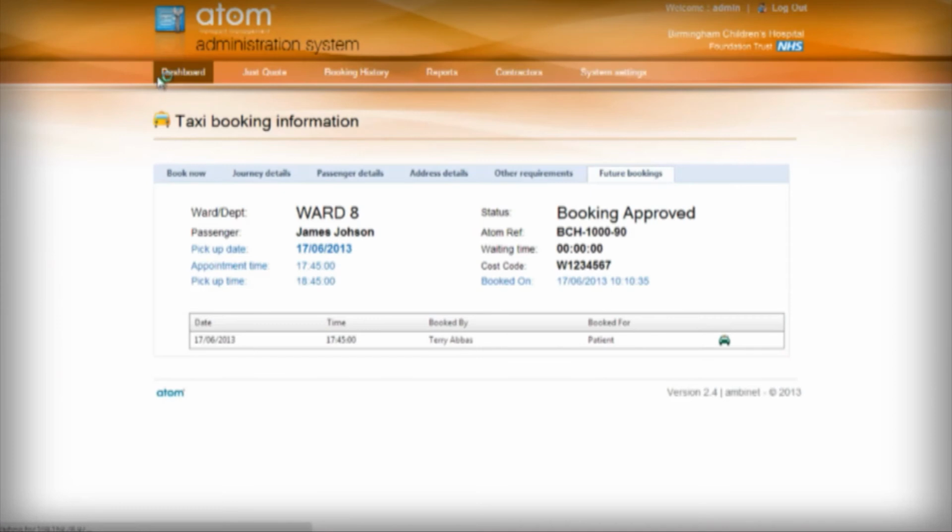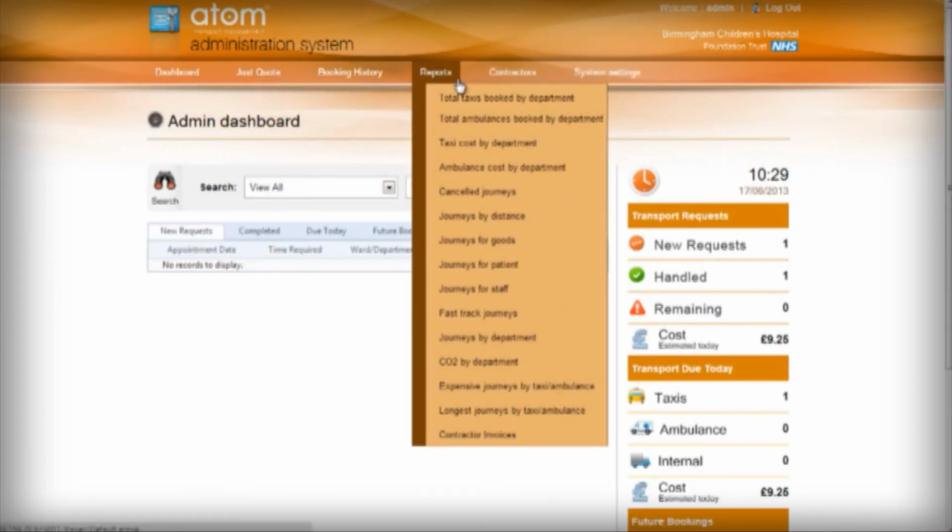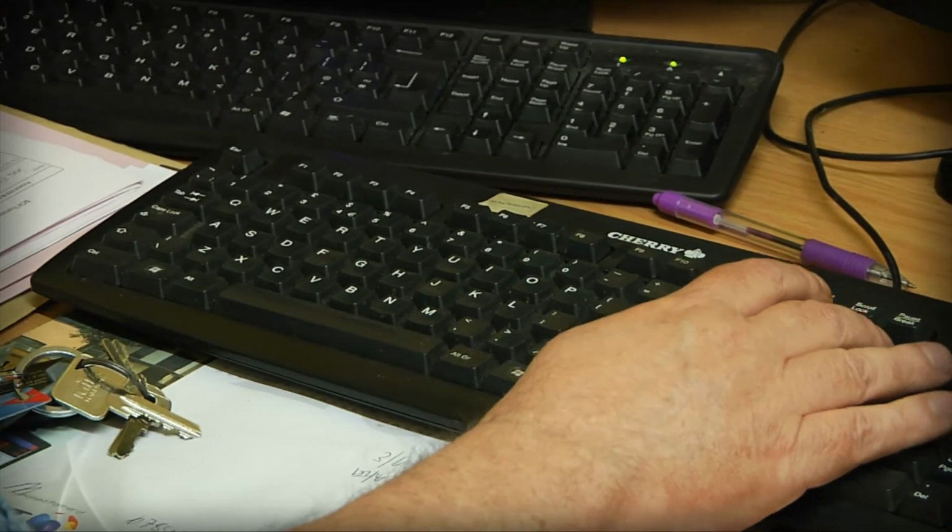Since the introduction of ATOM, we've saved a lot of staff time in the control room because the bookings are all legible. There's no situation where we have to phone because we can't read something. And the situation which arose before, where we had to listen to recordings of telephone calls to find out exactly what had been booked, never actually arises now. It's been very beneficial to us and to the service we've been able to provide.